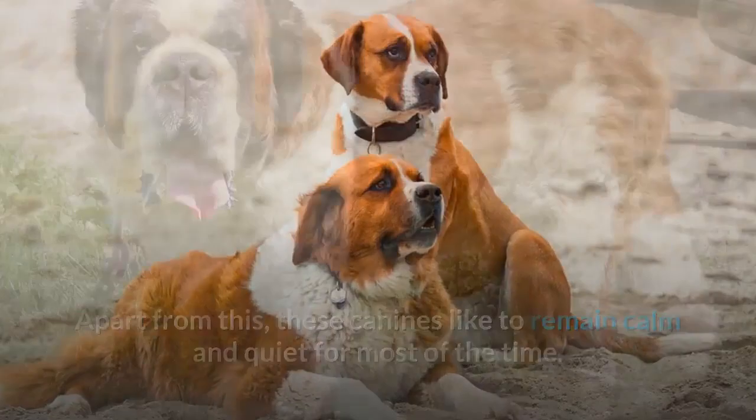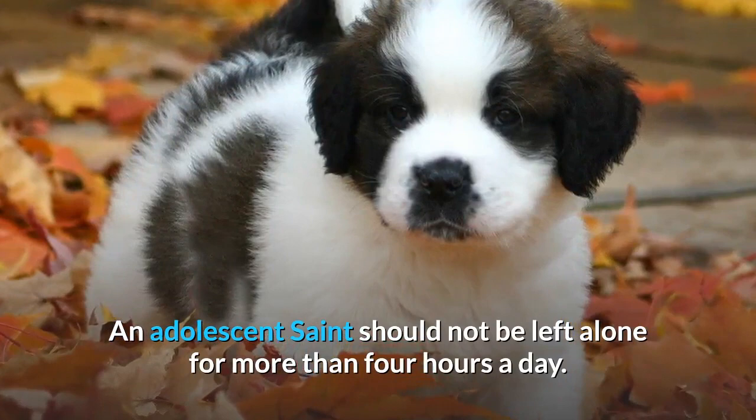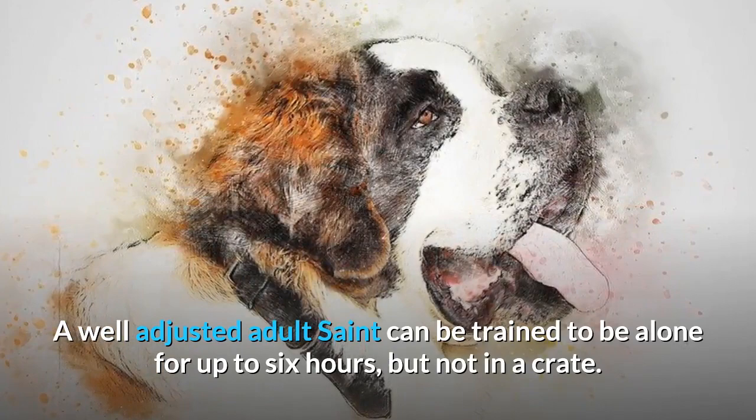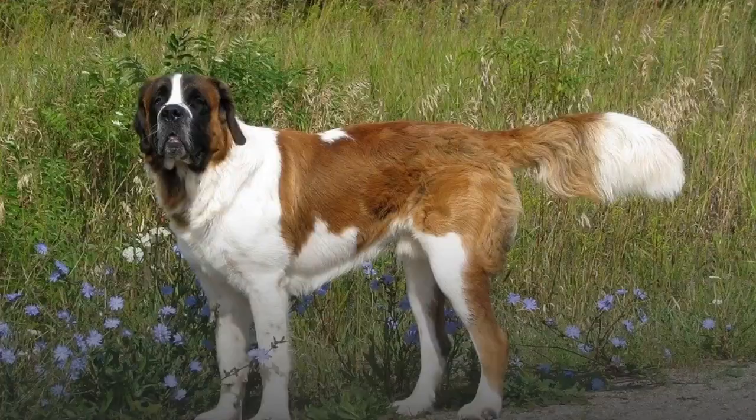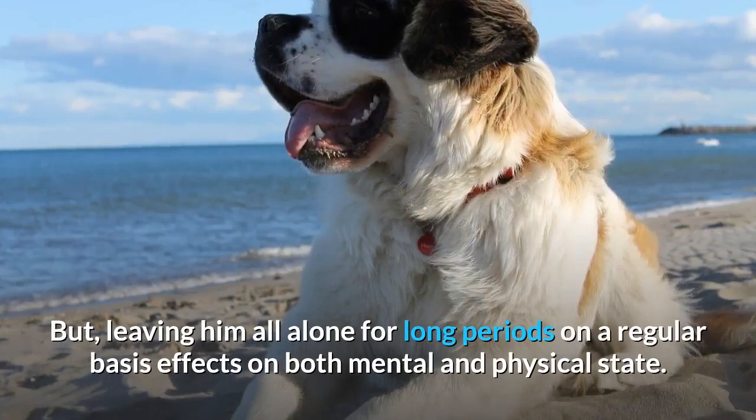Can Saint Bernards be left alone? An adolescent Saint should not be left alone for more than 4 hours a day. A well-adjusted adult Saint can be trained to be alone for up to 6 hours, but not in a crate. If you want your Bernard to live alone for a few hours without getting frustrated, then the best way is to take him on a long walk and then leave him inside the house. But leaving him all alone for long periods on a regular basis affects both his mental and physical state.